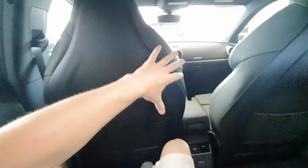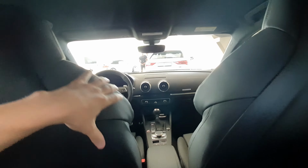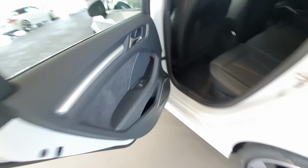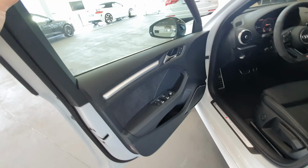I don't like these big seats from the back, from the passengers in the back. You don't see so well in the front. You see these big seats and only your window, so the visibility in the front is not so good. But yeah, I guess it doesn't matter.